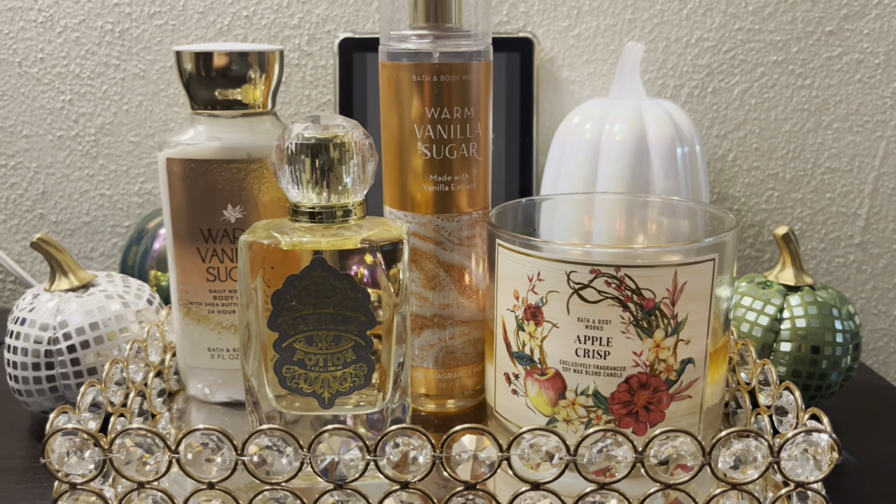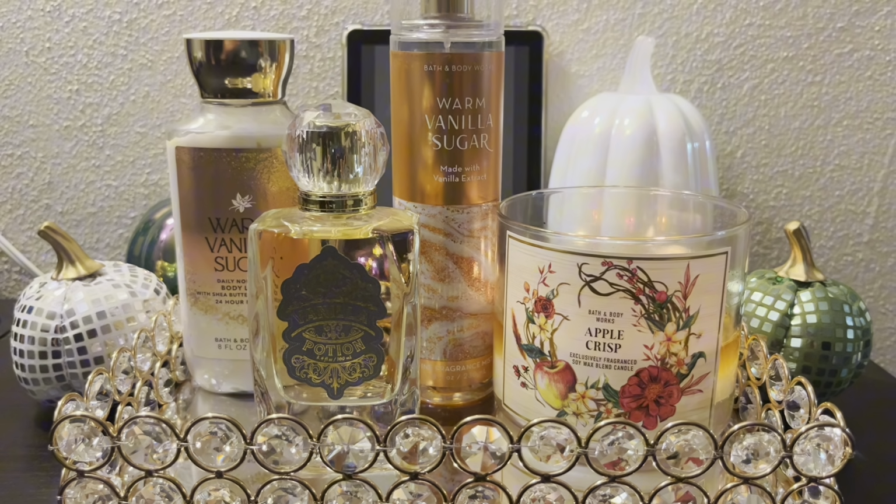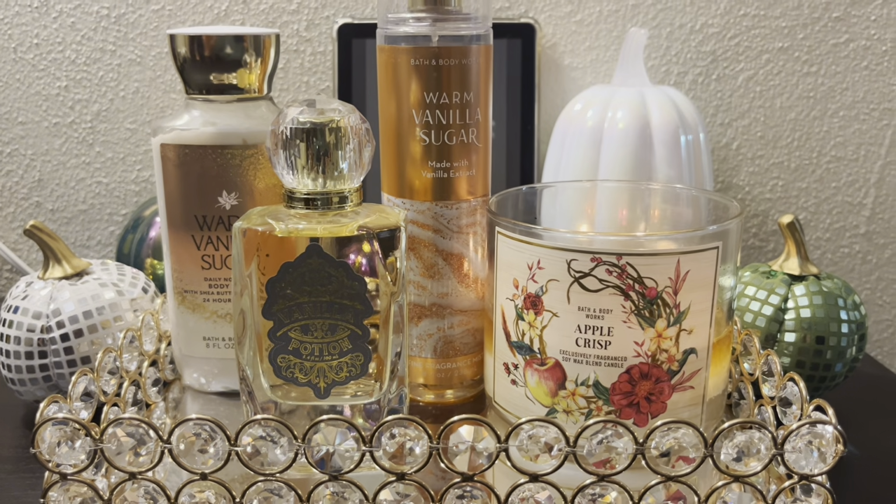So I wanted to do a week of vanilla fragrances. So we're gonna do 7 unique fragrance layering combinations that you can wear that have a dominant vanilla note.